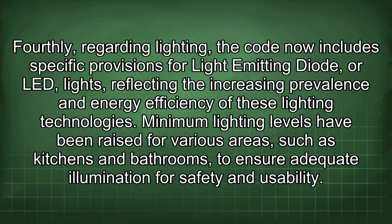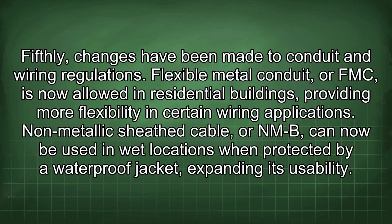Fourthly, regarding lighting, the code now includes specific provisions for light-emitting diode, or LED, lights, reflecting the increasing prevalence and energy efficiency of these lighting technologies. Minimum lighting levels have been raised for various areas, such as kitchens and bathrooms, to ensure adequate illumination for safety and usability. Fifthly, changes have been made to conduit and wiring regulations.